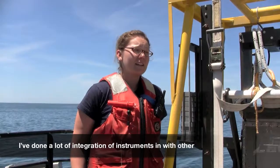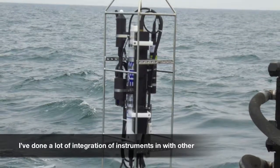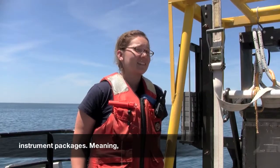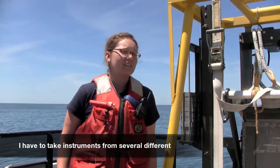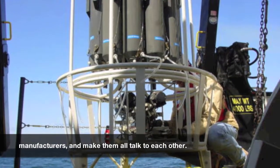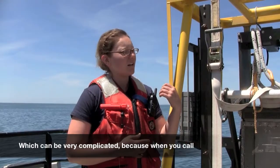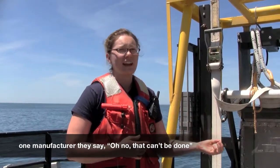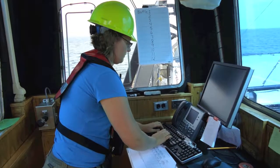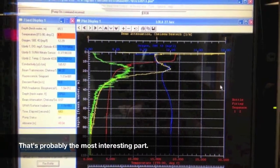I've done a lot of integration of instruments in with other instrument packages, meaning I have to take instruments from several different manufacturers and make them all talk to each other, which can be very complicated because when you call one manufacturer, they say, oh no, that can't be done, and then you figure out how to do it anyway. That's probably the most interesting part.